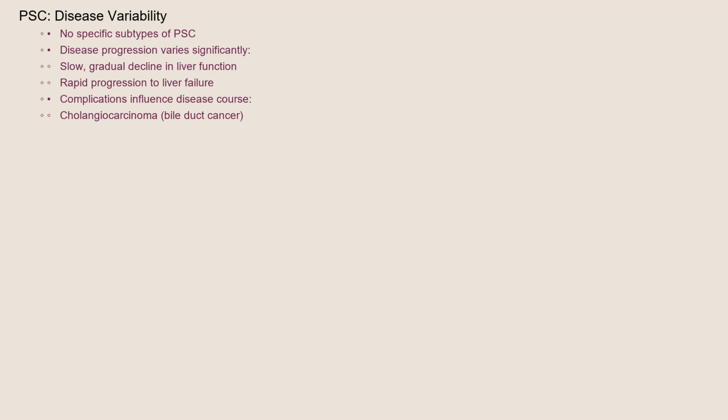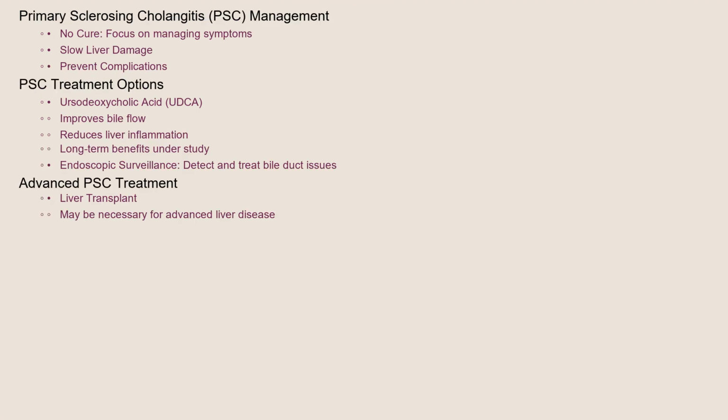While there aren't specific subtypes of PSC, the disease's progression and impact can vary significantly. Some individuals may experience a slow, gradual decline in liver function, while others may experience a more rapid progression to liver failure. The presence of certain complications, such as cholangiocarcinoma, a type of bile duct cancer, can also influence the course of the disease.